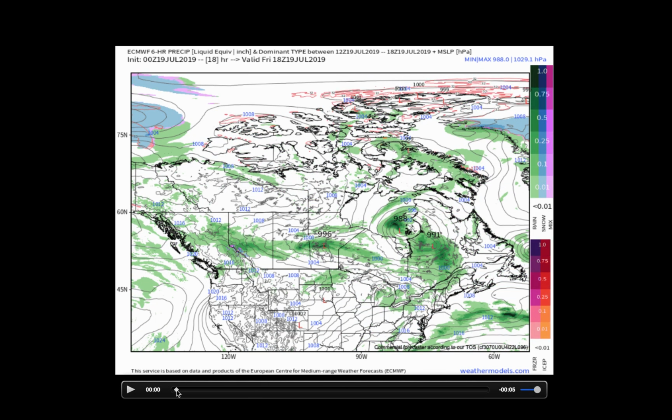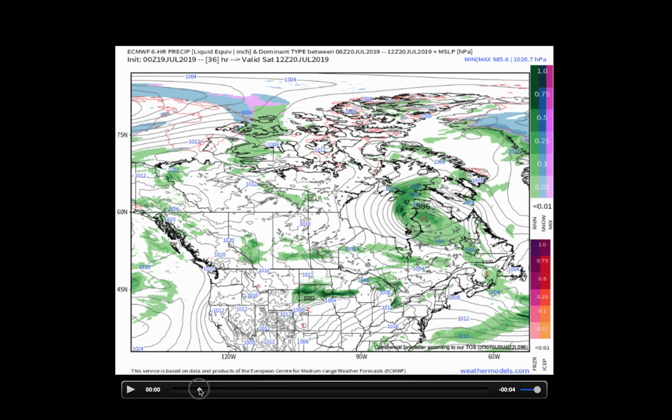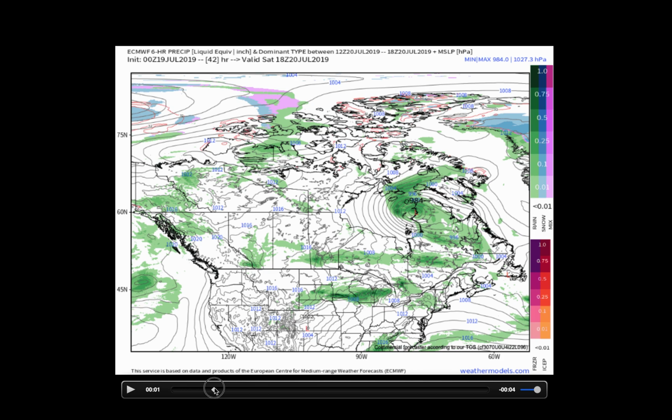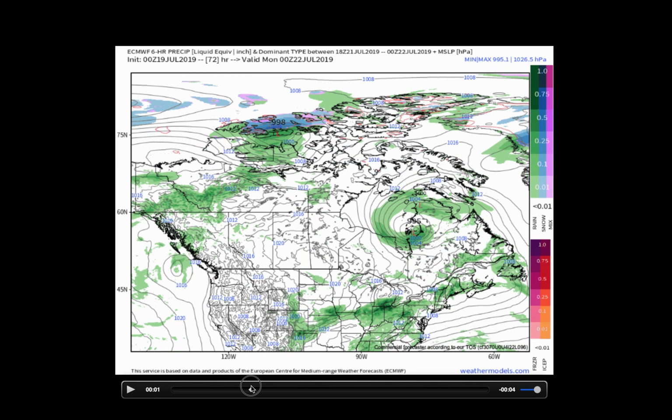As we look at the precipitation type forecast, again, showers and storms along this frontal boundary are expected Friday afternoon and evening. Going to be isolated to scattered in nature, with isolated strong storms possible. That boundary sinks off to the south Saturday afternoon, kind of along the U.S. border, so still from southern Alberta into central and southern portions of Saskatchewan and Manitoba, widely isolated showers and storms possible before we really shut it down.